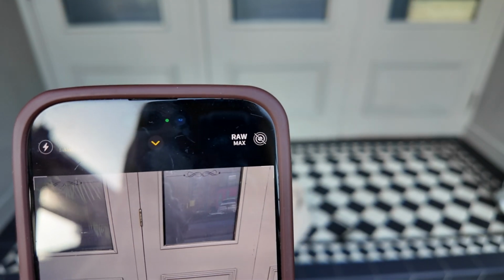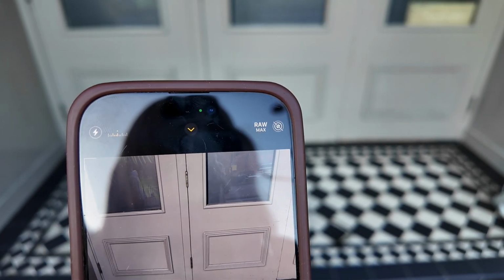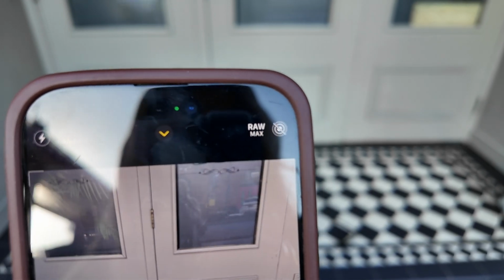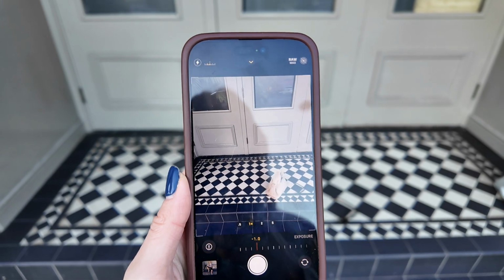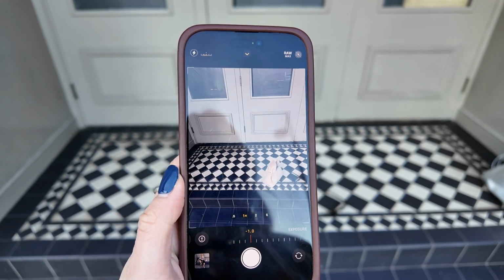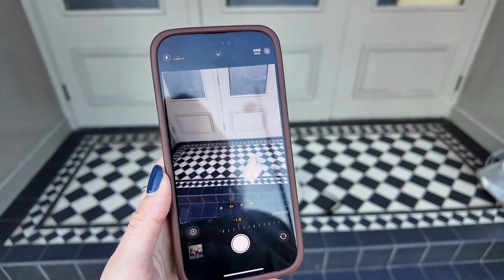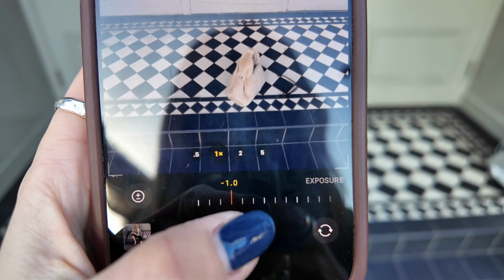To be honest, this just means you can then go into your photo settings and change the photo back to how it actually looks on your screen when you're taking it. If anyone's noticed that your iPhone puts a weird filter on sometimes, I found that was happening all the time, so that just gives you the option to take that off if you want. But a lot of the time now I don't even need to do that, and then I just have the exposure low.